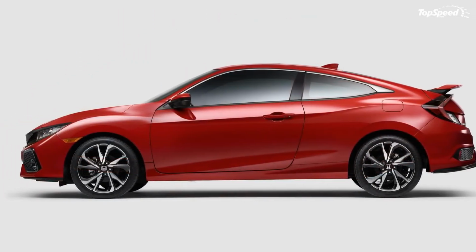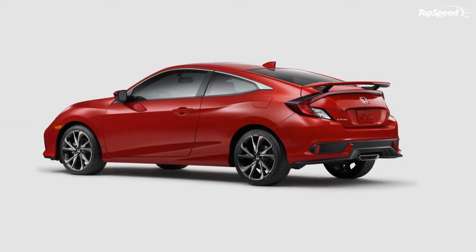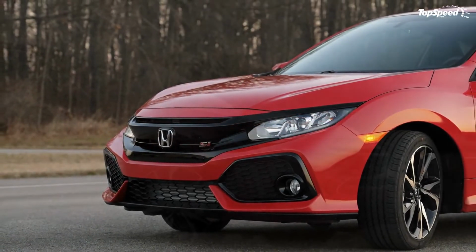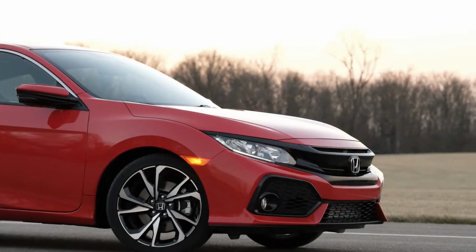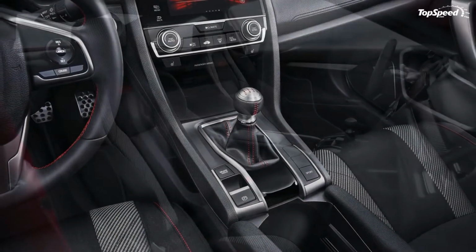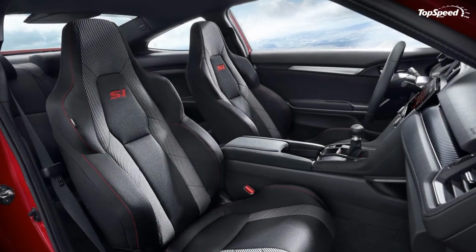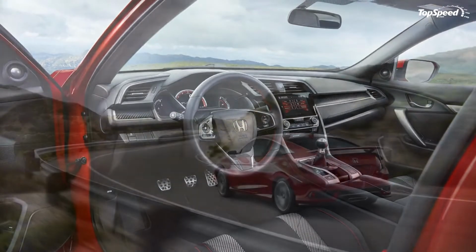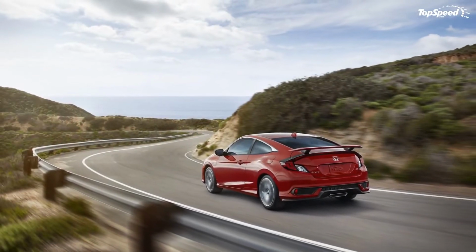No performance figures make themselves readily available, but some private testing shows 60 miles per hour coming in around 7 seconds with top speed somewhere in the 130 mph range. Keep in mind that Kia just recently updated the Forte, but hasn't updated the Coupe quite yet, so these power figures could change when the brand brings an updated model to the market.